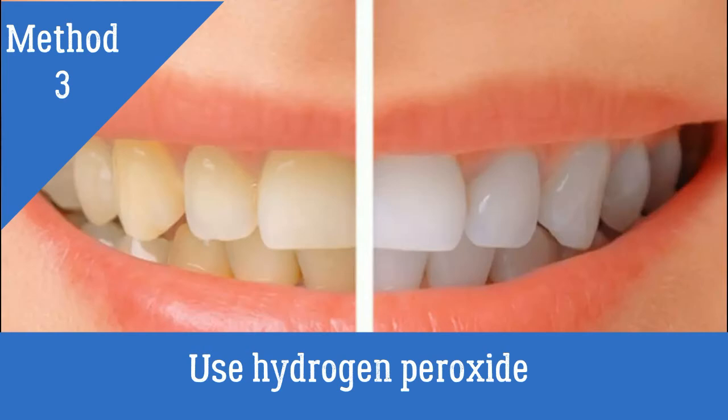Another way to use hydrogen peroxide is by mixing it with baking soda to make a toothpaste. Combine 2 teaspoons of hydrogen peroxide with 1 teaspoon of baking soda and gently brush your teeth with the mixture.